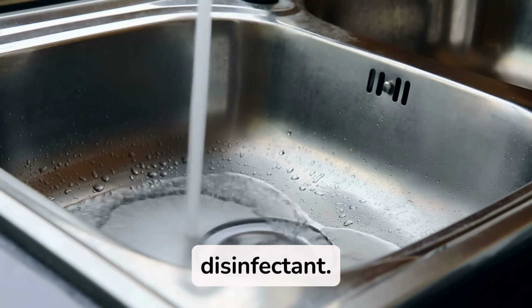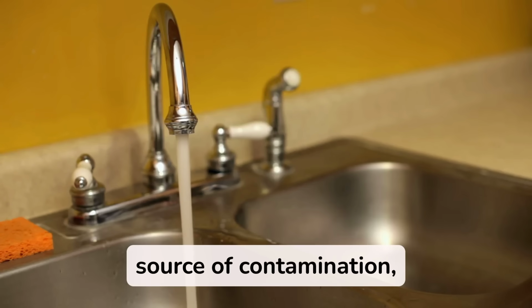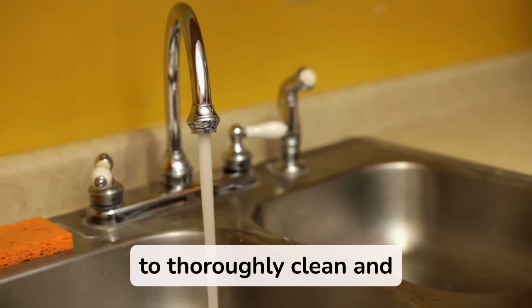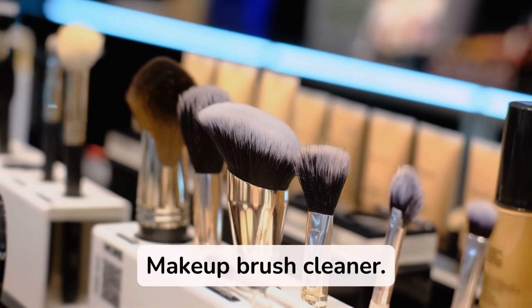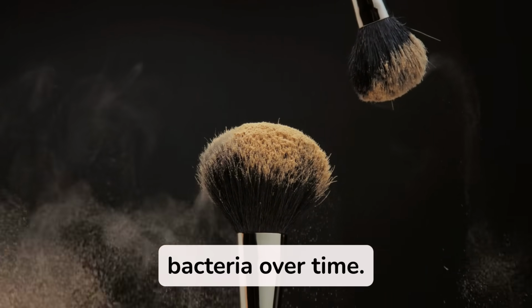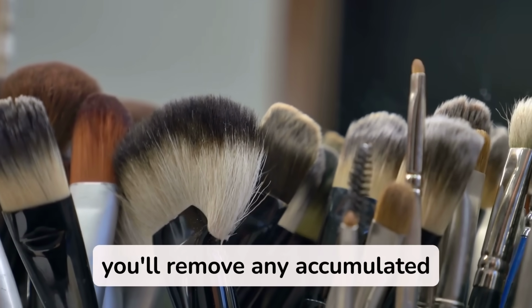27. Sink disinfectant. Kitchen sinks are a source of grease, bacteria, and bad smells. If you're worried about them being a source of contamination, sprinkle baking soda on them and scrub with a sponge to thoroughly clean and eliminate unpleasant odors. 28. Makeup brush cleaner. Makeup brushes can retain product residue and bacteria over time. To effectively clean them, soak them in warm water with baking soda and you'll remove any accumulated residue.